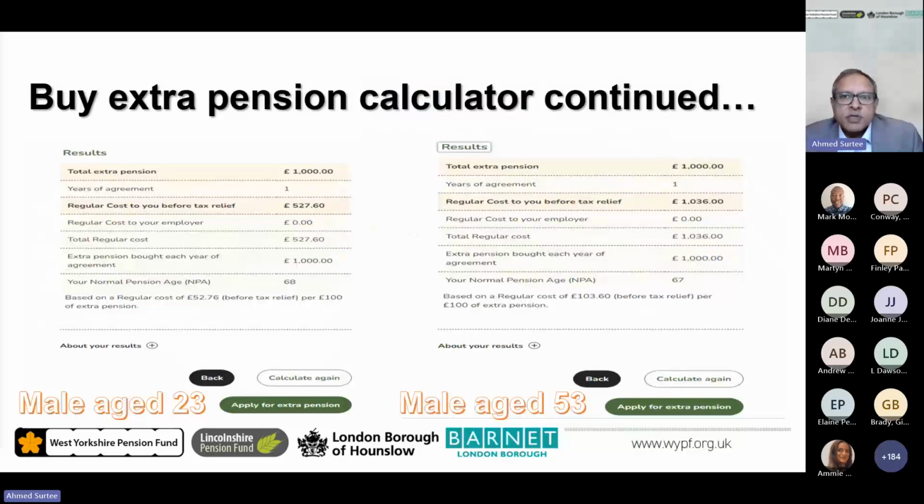So here's the calculation results. For a male aged 23, we look at the cost of purchasing £1,000 of extra pension. So this will increase the annual pension at retirement by £1,000. The regular cost before tax relief is £527.60 per month. The results will also show the relevant pension age, which in the case of this member is 68, which is again based on the person's age. So the quote is unique for each member in that respect.